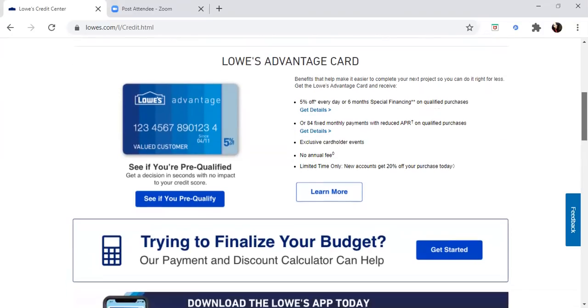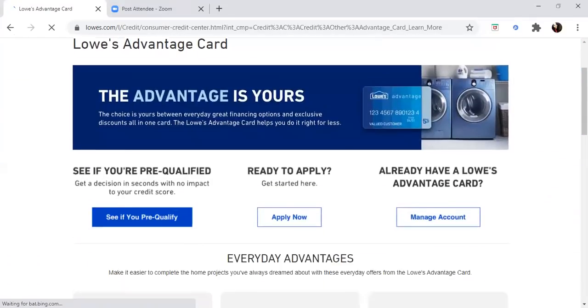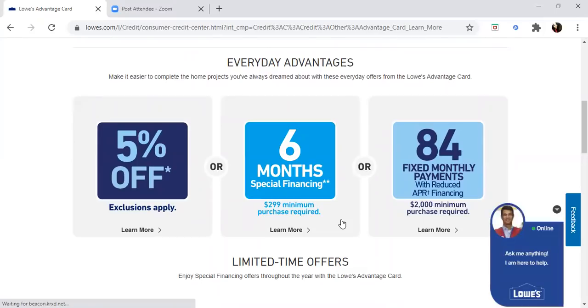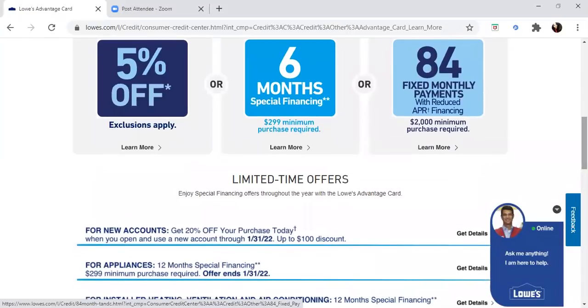And here are some more things you can know about qualifying for this card. This is breaking down the advantages you get. As I mentioned, 5% off. You can also qualify for 6 months special financing. It's saying there's a minimum purchase requirement of $299, which is not hard to do at Lowe's. Trust and believe, I know.